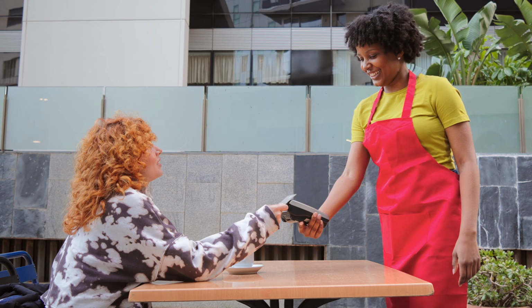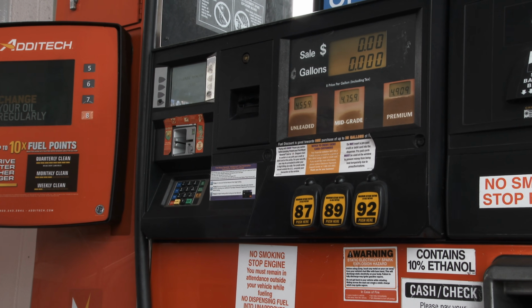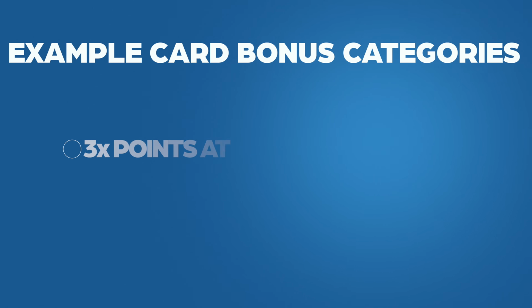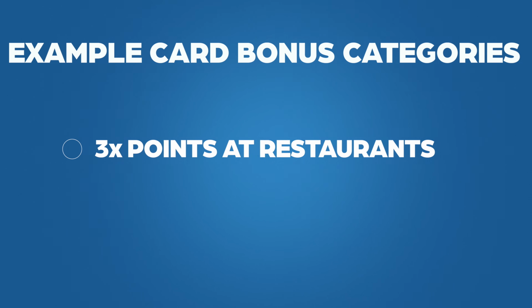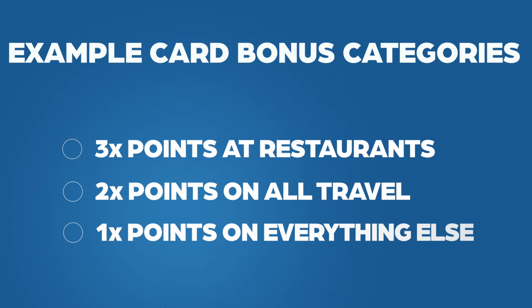Every purchase you make with your travel rewards credit card will earn you points and miles. For example, every $1 equals 1 airline mile, or every $1 equals 1 hotel point. But you can amplify your earnings by spending within certain bonus categories. For example, some cards offer bonus points for dining, shopping at supermarkets, purchasing fuel. And this varies widely, not just by loyalty program, but by card. For example, a card might earn 3 times points per dollar spent at restaurants, 2 times points on all travel, and then 1x point on everything else.